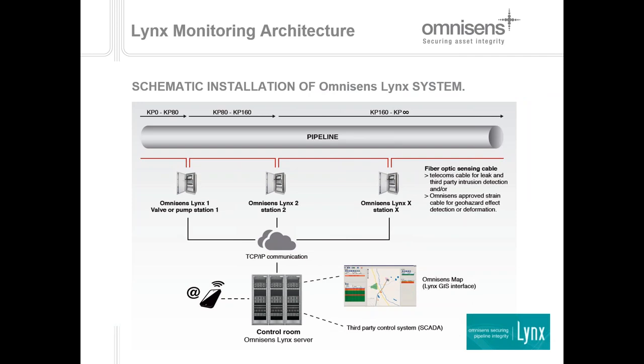Typical monitoring architecture of one of our systems would look like this. So the monitoring stations will be placed in gas compressor stations or valve stations, typically every 60 to 100 kilometers, depending on the configuration of the pipelines. All the different monitoring stations transmit data to a centralized server located in a control room, and this server will generate alarms and send alarms to mobile phones or third-party control systems, or any other ways to alert the operator that something is taking place alongside the pipeline.